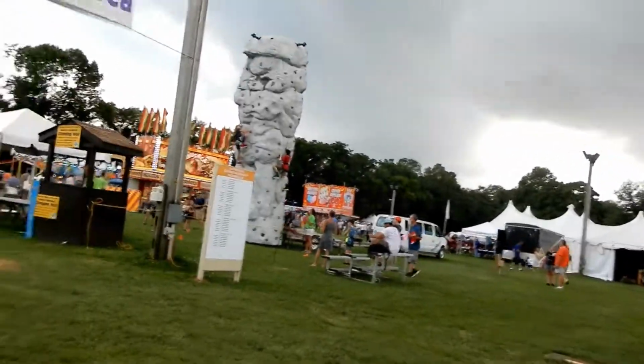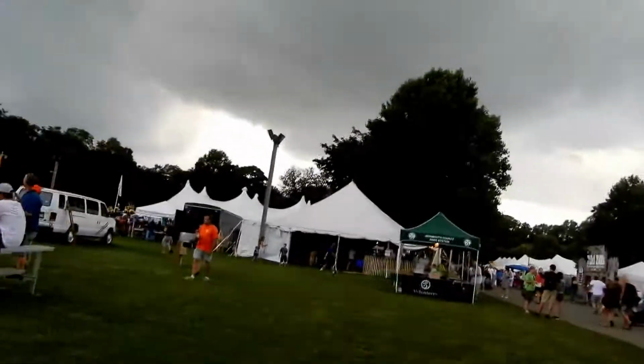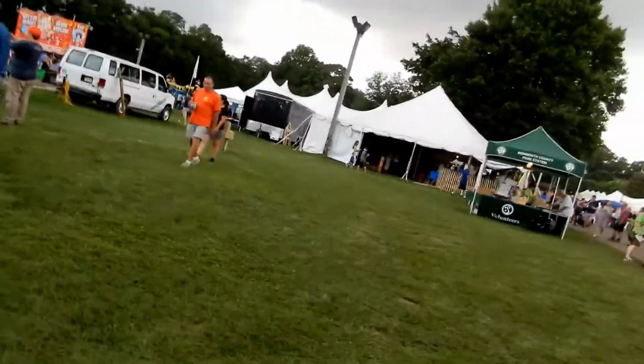Well, a little bit of weather coming in, so we're moving from one tent to the next tent, but it should be quick.